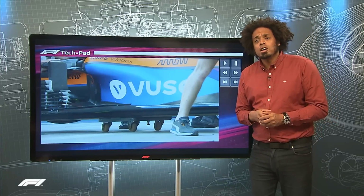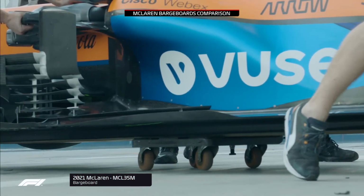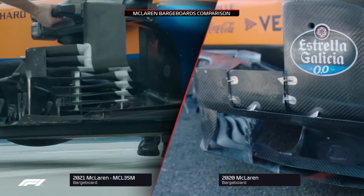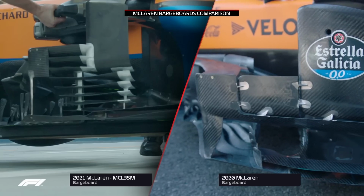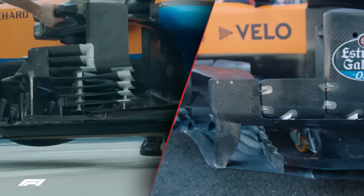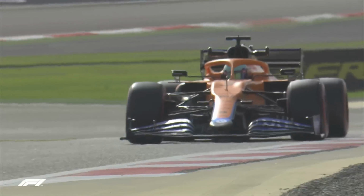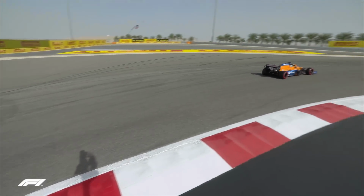It's a similar story looking along the flanks of the car, at the barge board area. Here, another trend that you're seeing up and down the grid this season, these Venetian blind sections. We'll talk more about them on a later edition of Tech Talk. McLaren tried them a little bit last year, but they've really gone for it in 2021. You can see the 2020 standard MCL35 barge board here, no Venetian blind section at all. They did try it a few times in qualifying, but in 2021, as I say, they've really gone for it, a double stacked section of Venetian blind. The drivers are going to have to be really careful not to give them a biff as they go into close battles in the midfield pack though.